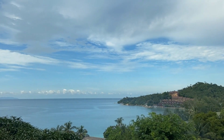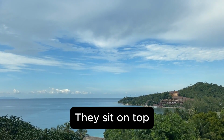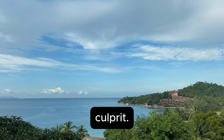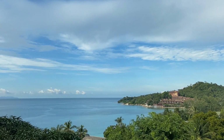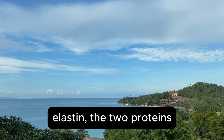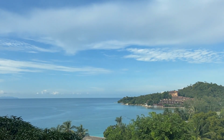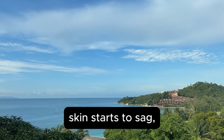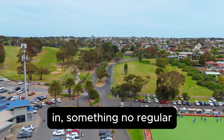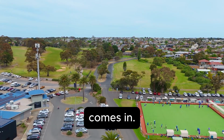Here's the truth. Most skincare products only provide surface-level hydration. They sit on top of your skin, offering temporary moisture but failing to address the real culprit: collagen loss. As we age, our bodies slow down the production of collagen and elastin, the two proteins responsible for keeping skin firm, smooth, and youthful. Without them, wrinkles deepen, skin starts to sag, and persistent dryness sets in, something no regular lotion can fully fix. That's where castor oil comes in.